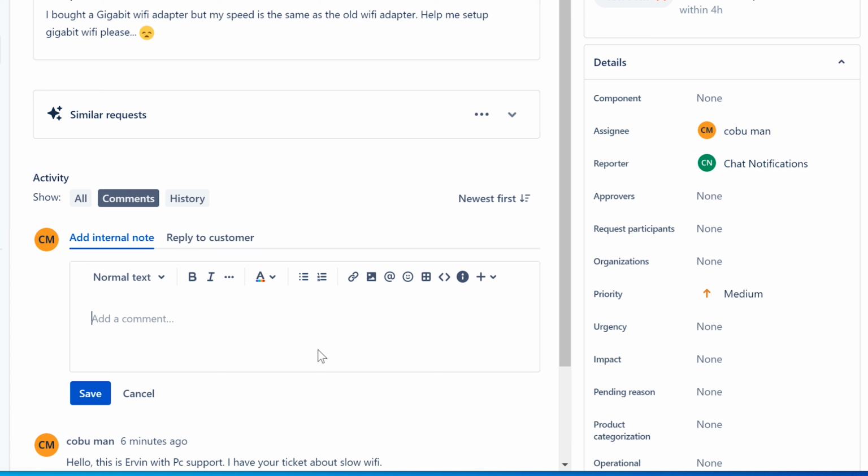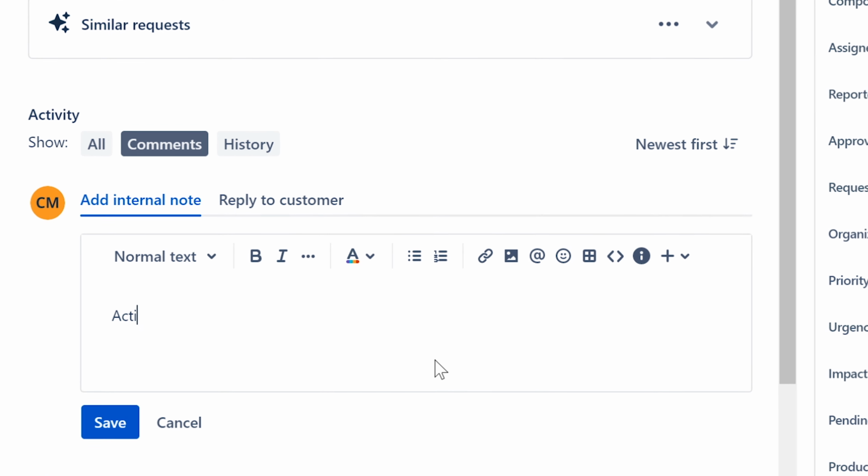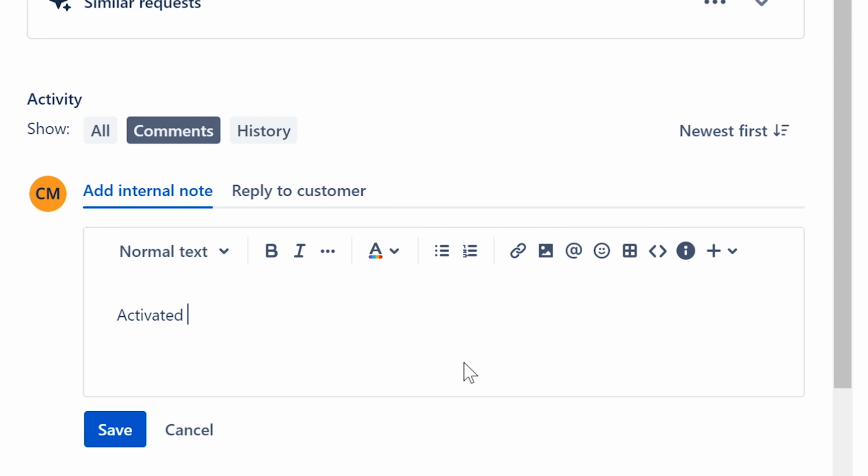We're going to say, what can we say here? You can do this however you want, as long as the point comes across, I suppose. I'm going to say: Activated 5GHz Wi-Fi, tested with user, and it's working fine.